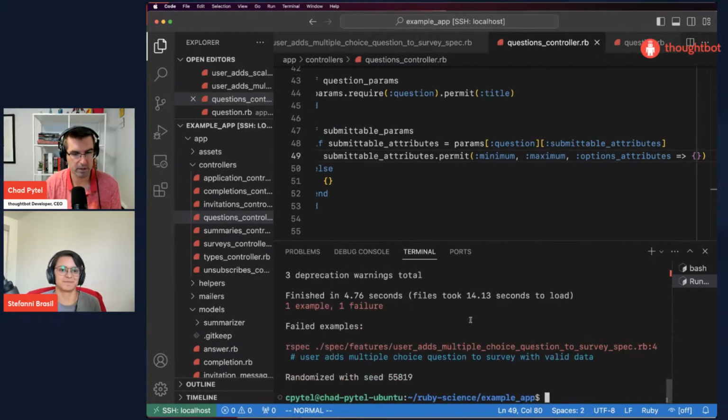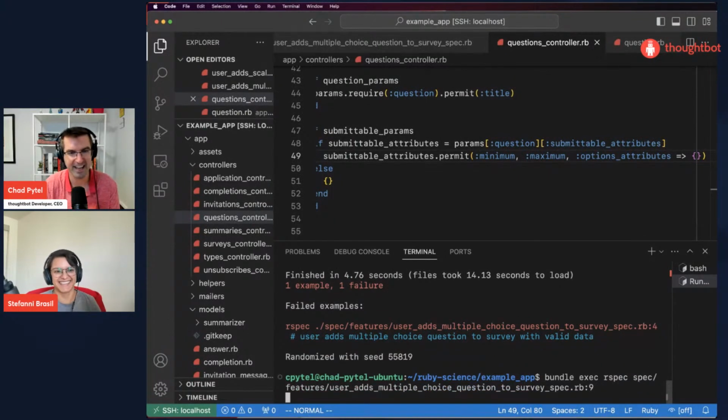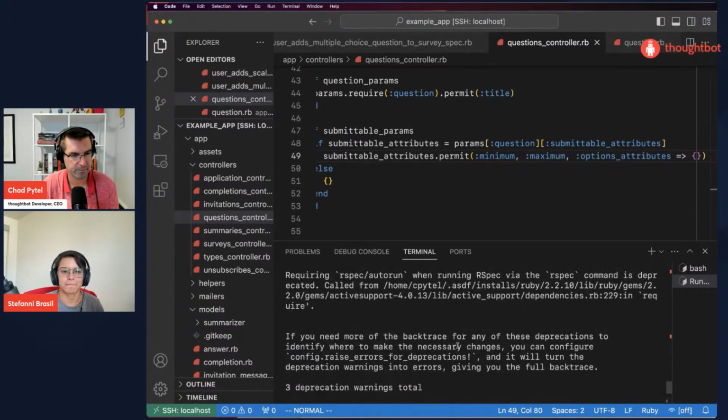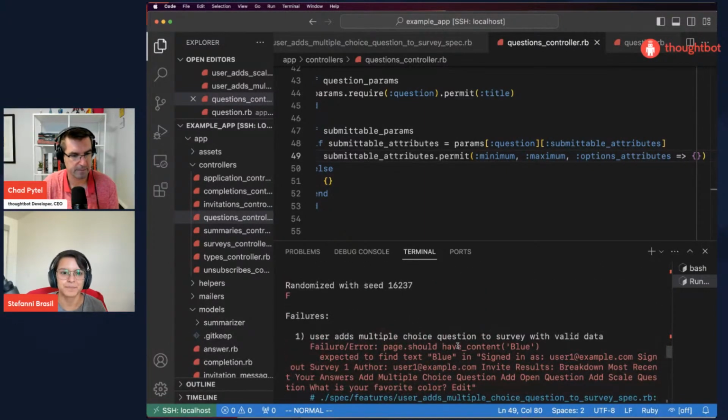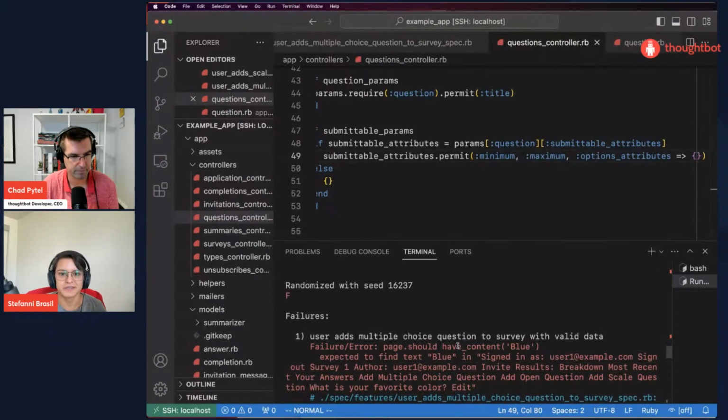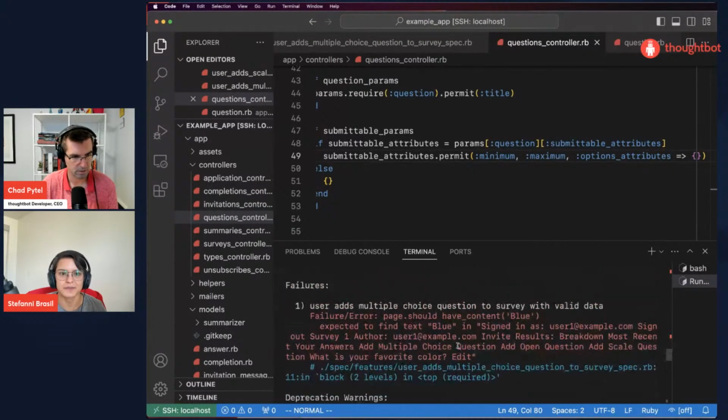I'm pretty sure, but I am looking forward to getting to a Ruby where we can start to simplify that.